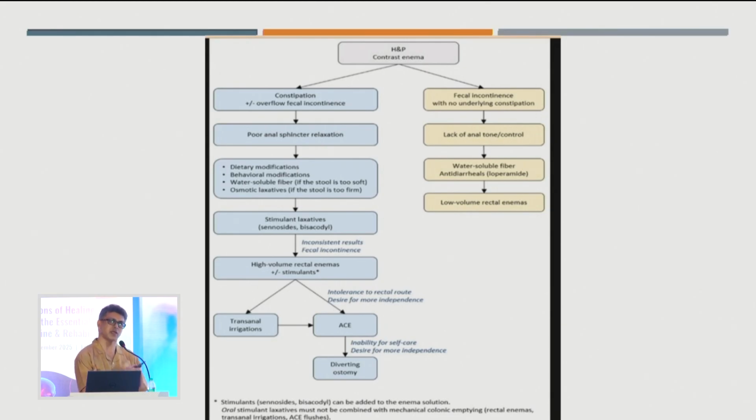So from the very initial days, there is a bit of bias towards counseling for diverting stomas, and to a large extent, if it was myself, I would have gone for a colostomy, because that actually improves the independence to a large extent.